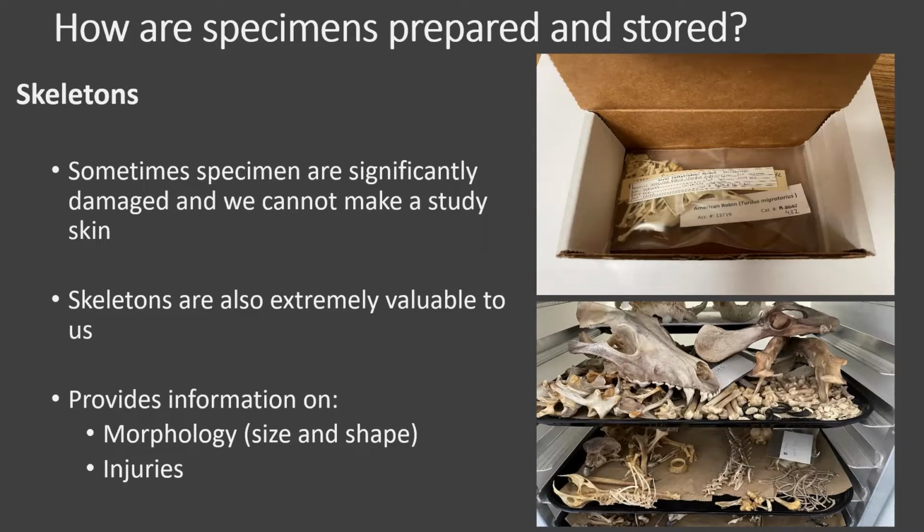We have a lovely little colony of dermestid, or flesh-eating, beetles that do most of the work for us to prepare the skeletons. And a lot of information associated with those skeletons is just as valuable for us as those study skins. So it maintains those morphological characteristics. Some folks have used the skeleton collection to age things from tooth rings and things like that. Lots of people think if they find something and it's not absolutely perfect that we don't want it. But we do, because we can do things like this to add to the collection.